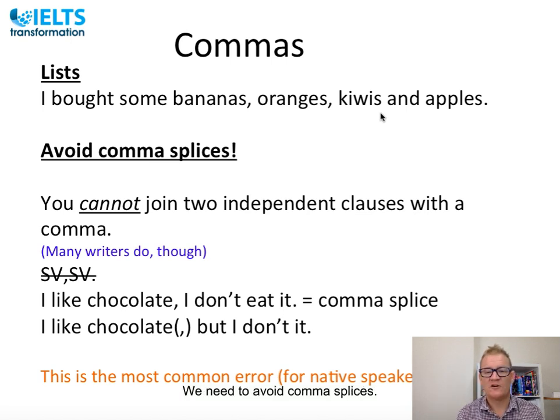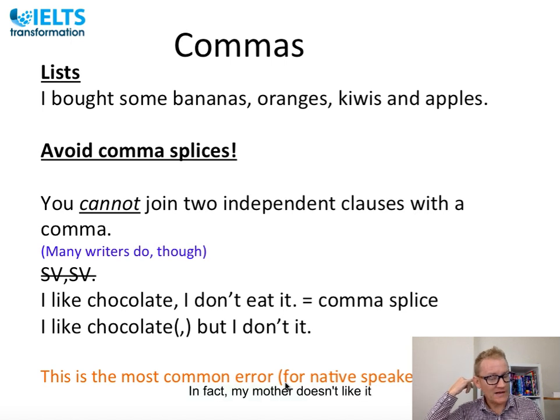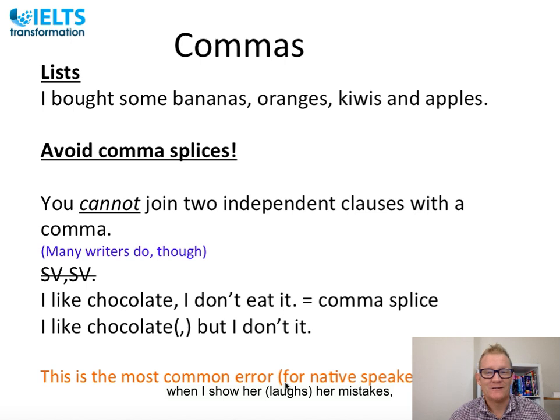We need to avoid comma splices. This is the most common error, as you can see, for native speakers too. In fact, my mother doesn't like it when I show her mistakes, but most native speakers will do this, English teachers included, by the way. But the basic idea is you cannot join two independent clauses with a comma.